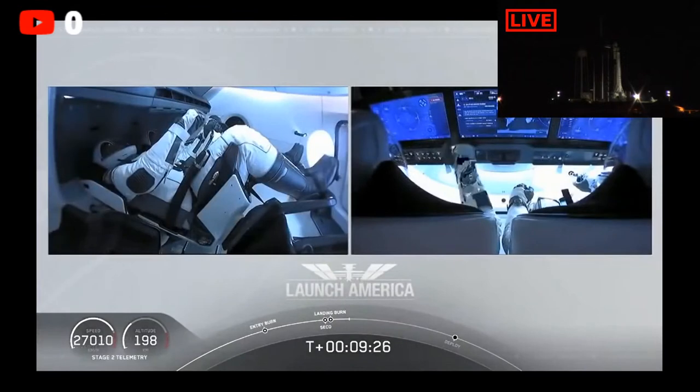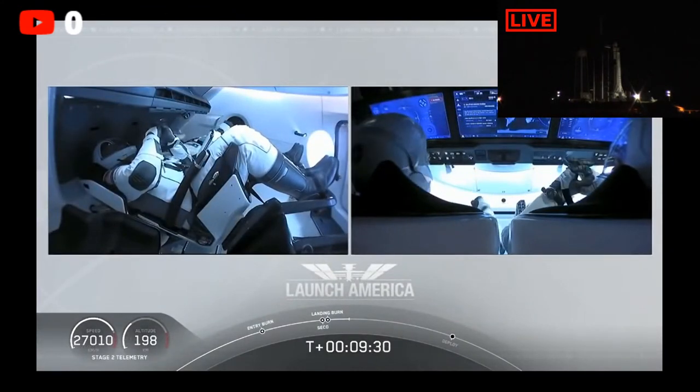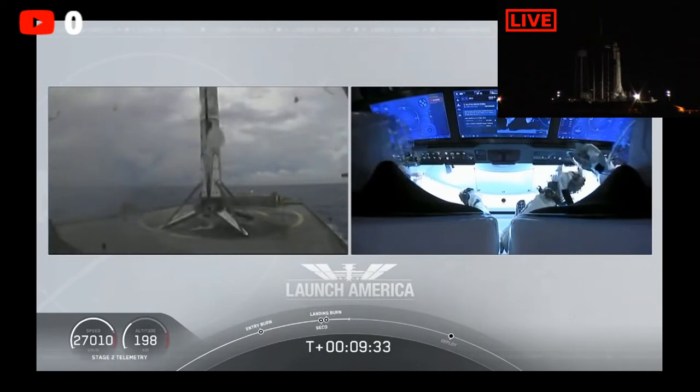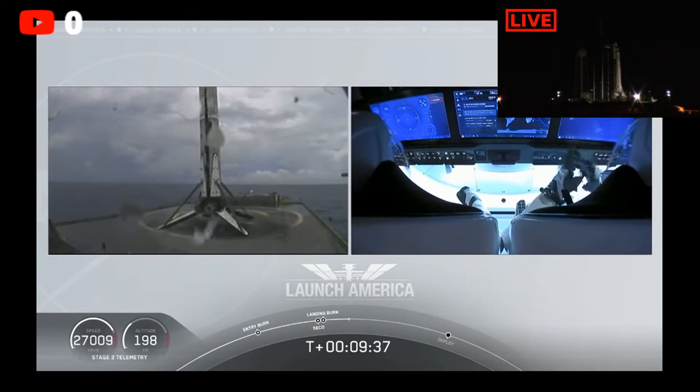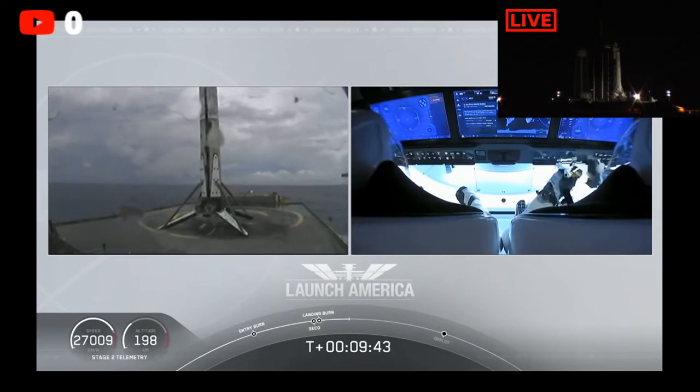Looks like we lost that live view, but we'll wait for confirmation of that landing shortly here. Falcon 9 first stage successfully landed. And there you can see on your screen, Falcon 9 has landed. This is the first Falcon 9 to carry humans to orbit, so very exciting for us.